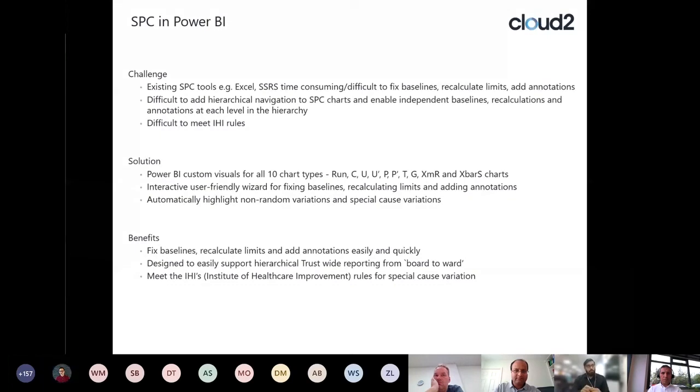So when it came to our Reporting Services solution, we could only provide SPC charts at trust-wide level. But when it came to directorate, which is basically the geographical areas we cover, or the ward level, we couldn't do so because it was too many charts for us to manually maintain. If you think about it, one measure, if we've got 350 teams, when you look at that one measure across the 350 different teams, that's 350 different SPC charts. So you can already see as you go to 10 measures, 100 measures, it's an impossible task to do manually.